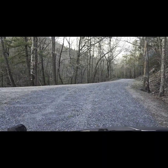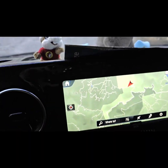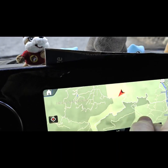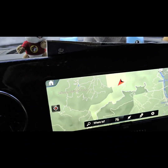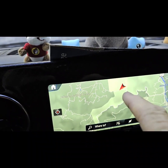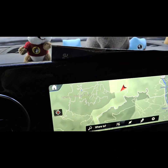So I want to show you where we're at. I didn't do it on the last video, but here it is right here. Miley's giving me a hard time here. No, this is the Blue Ridge Parkway right here, and that white line is the Blue Ridge Parkway. Right here, that little line right there, is the dirt road.